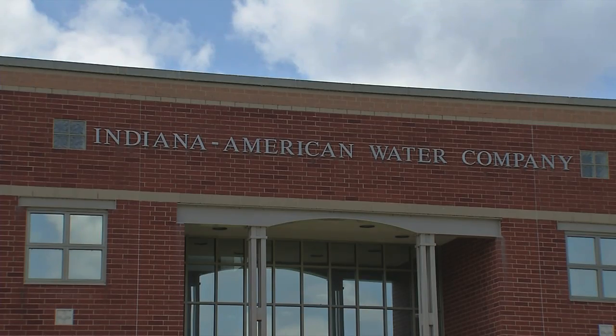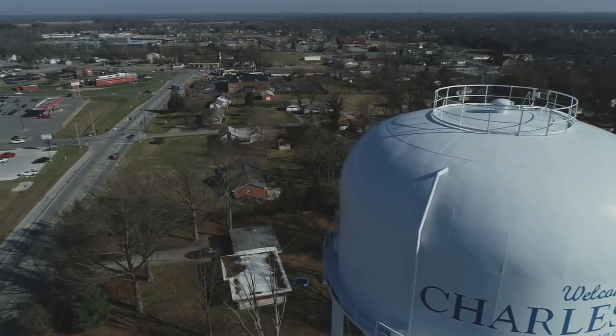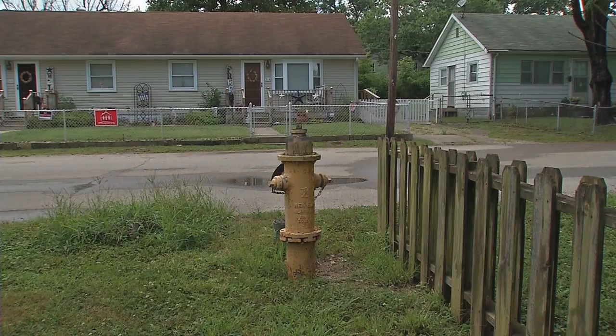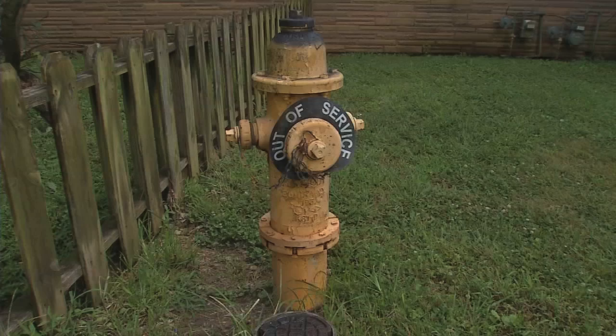Indiana American Water purchased Charlestown Water in March and is now fixing a number of problems. Over the years, we've had some issues with fire hydrants. This fire hydrant in the Pleasant Ridge neighborhood is tagged out of service. WDRB requested Charlestown Water's inspection by the Indiana Department of Environmental Management, and here's what we uncovered.